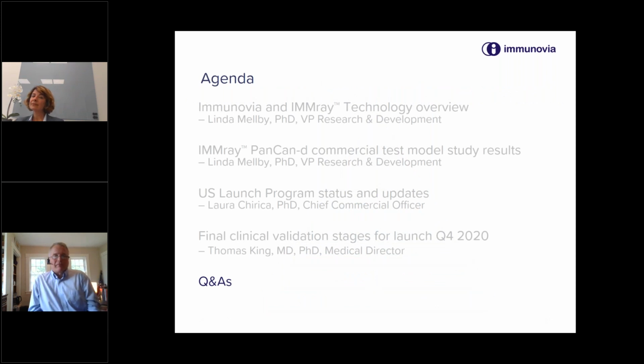Thank you, Laura, Linda, and Tom, for a very informative presentation. We're opening up for questions now, and I have several in the queue. The first question is, was the CA19-9 assay used throughout the entire process manufactured in the same way? Was it the same batch?